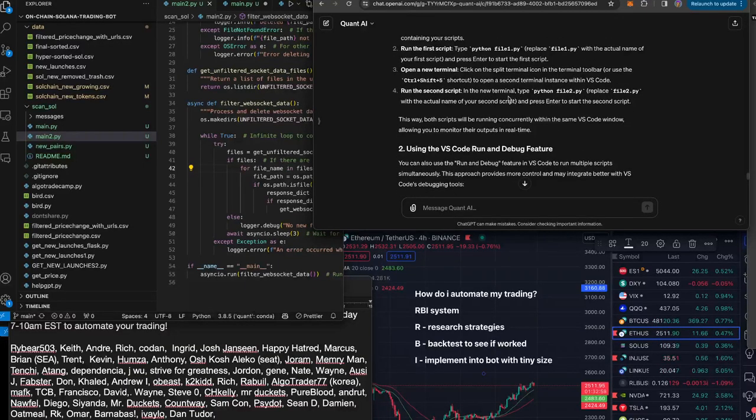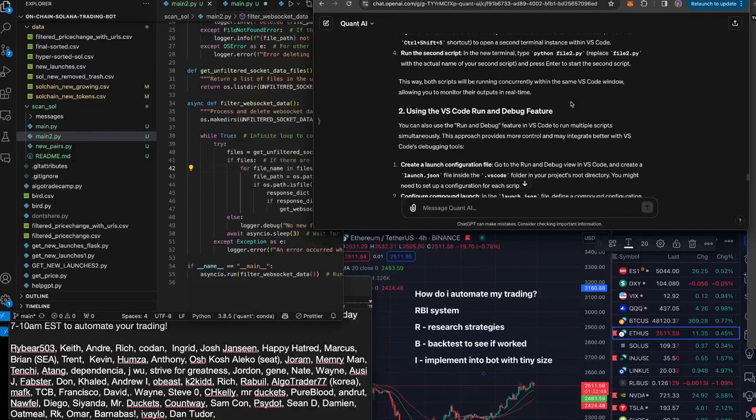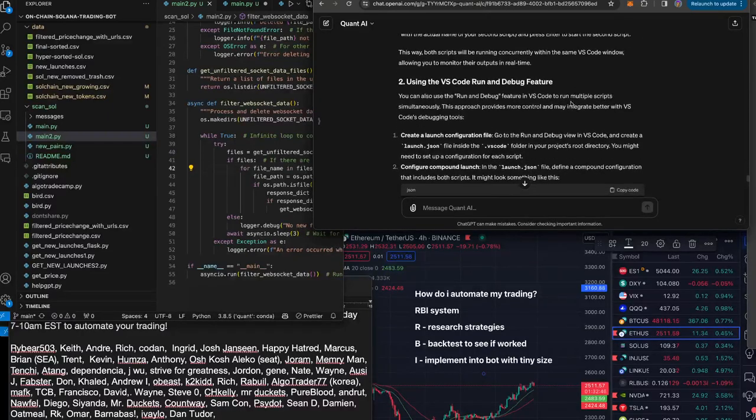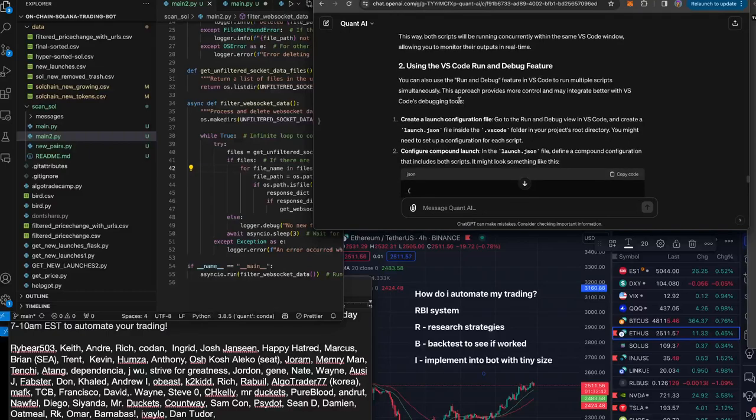Run the second script in the new terminal, type Python file 2, replacing file 2 with the name. This way, both scripts will be running concurrently within the same VS Code window, allowing you to monitor their outputs in real time.